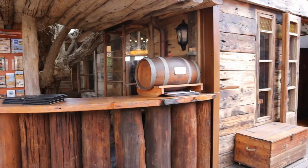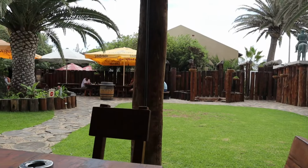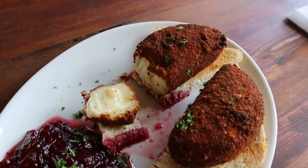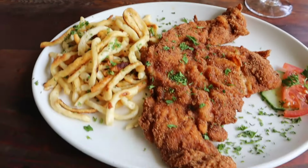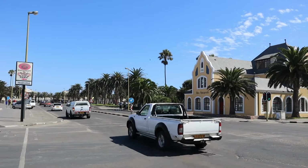Aside from doing my laundry and getting a SIM card, I had lunch at one of the best restaurants in Swakopmund, called Altstadt. In their cozy beer garden, you can have lots of German food. And of course, I walked around town to see what more it had to offer.